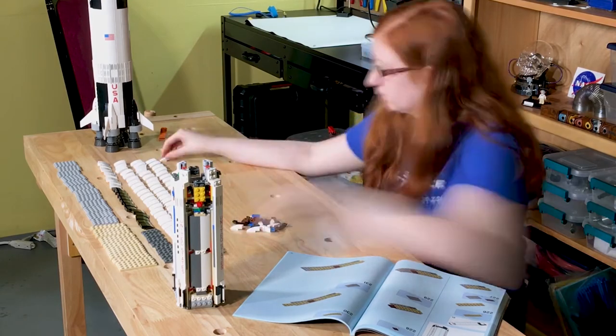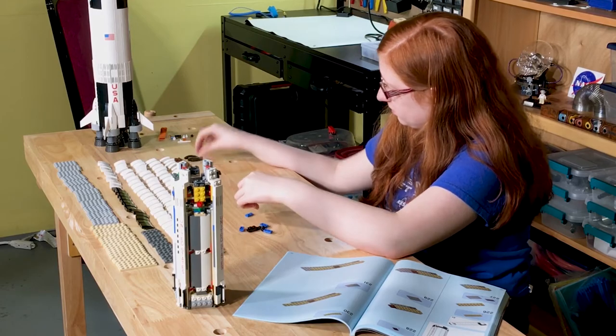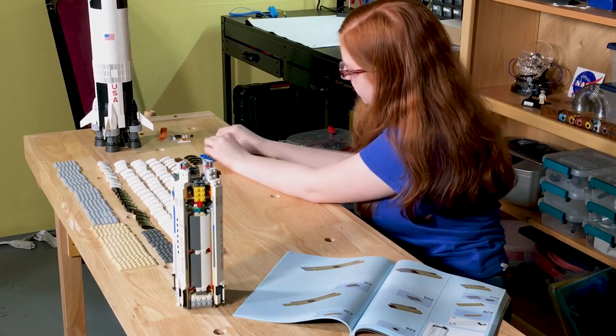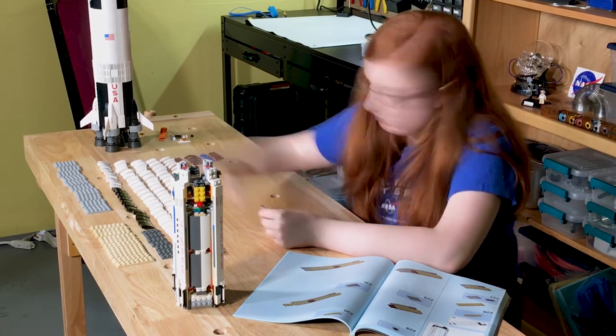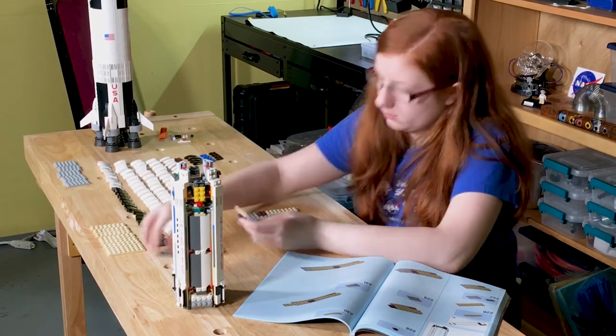The first Apollo mission that was launched on a Saturn V rocket was Apollo 4, which was in 1967. Apollo 4 and Apollo 6, which was the mission right after, were the only Apollo missions launched that didn't have a human crew on it.